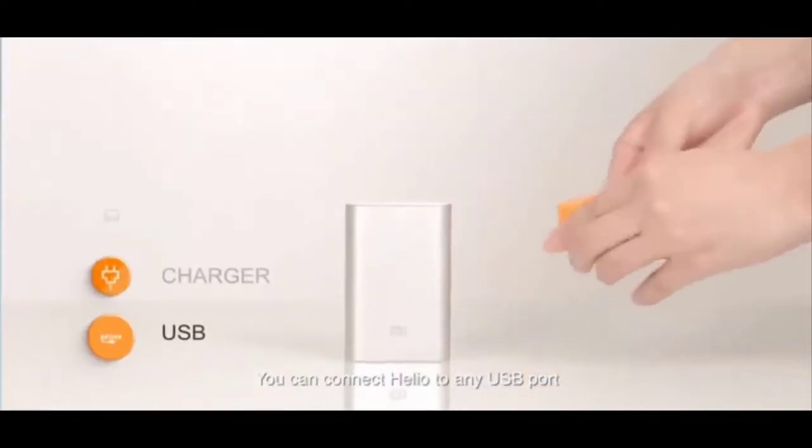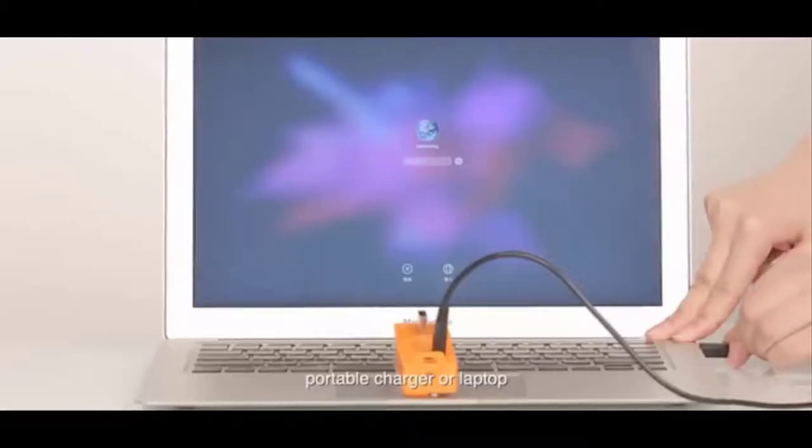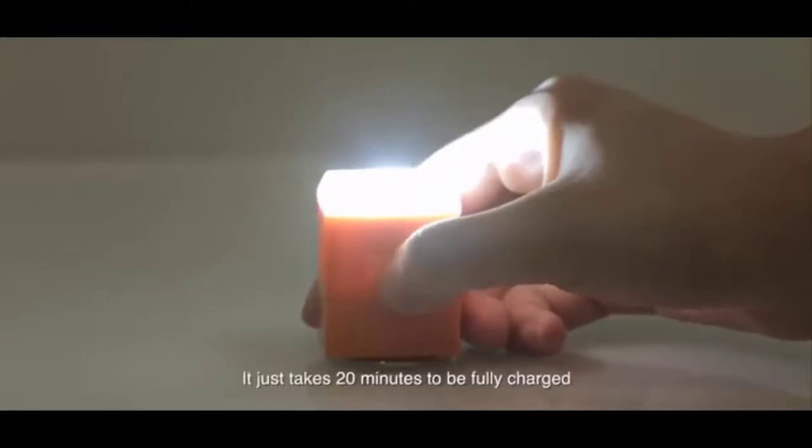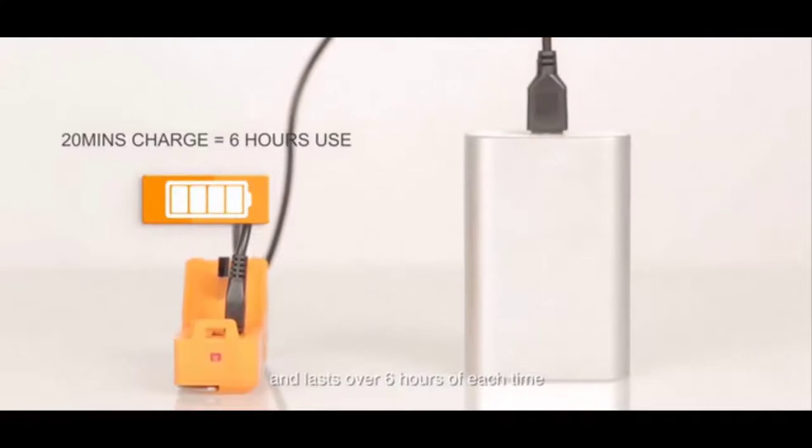You can connect Helio to any USB port. It can be charged by any power bank, portable charger, or laptop, and it also can be used independently. It takes just 20 minutes to fully charge and lasts over 6 hours each time.